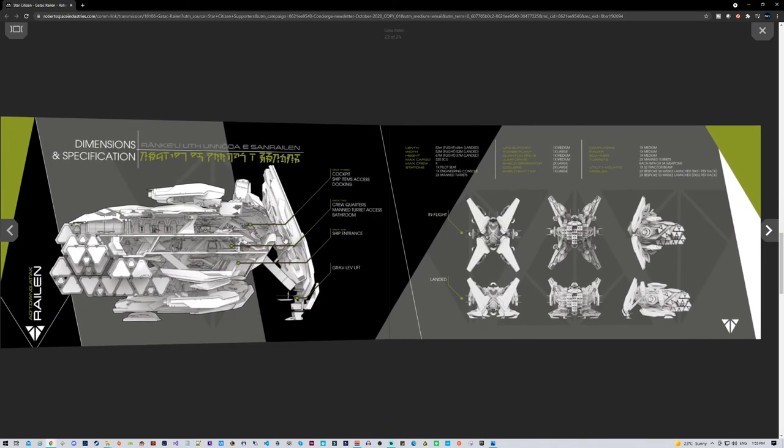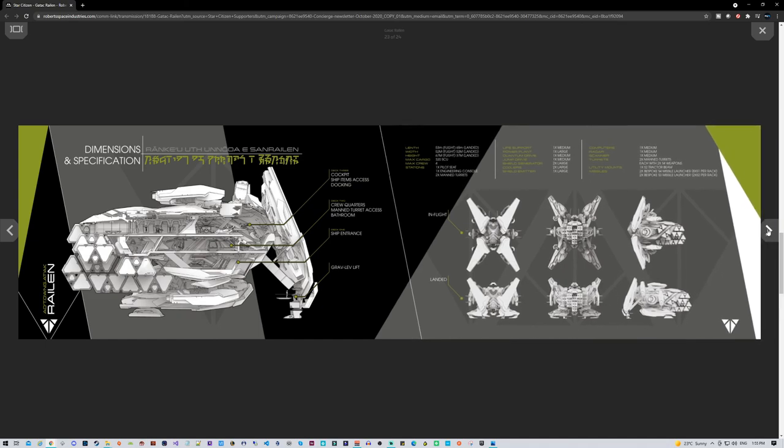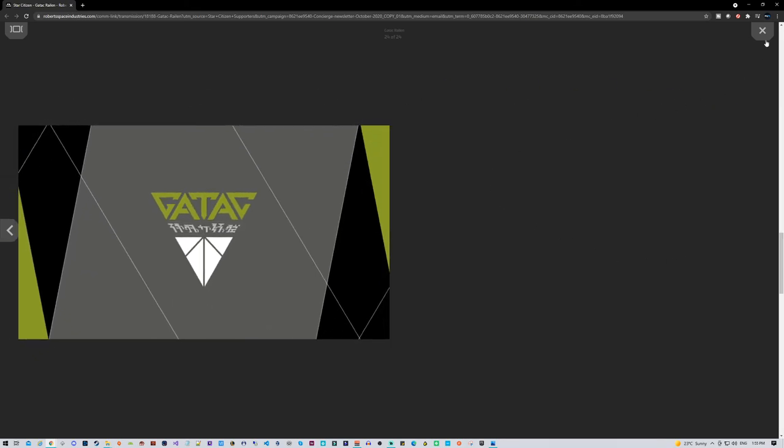Oh my goodness, look at the size of this ship. So the cockpit is right here. The crew quarters is in mid-level, and there's a third level ship entrance. So you enter through here. I think it takes you from here all the way to here. And then you have a second level and then a third level. This is a really big ship. Wow. So landing mode, in flight. Interesting. All right, so that looks like it.